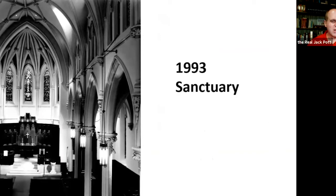And now, just jumping ahead to a black and white photo, interestingly enough, from 1993 of our sanctuary. By 1993, you can see that the cross has already been removed from its base and is up on the wall. The 2 candlesticks that we have now are there as well. But you can also see down front here that the front pews have been removed in front of the columns by that point as well.